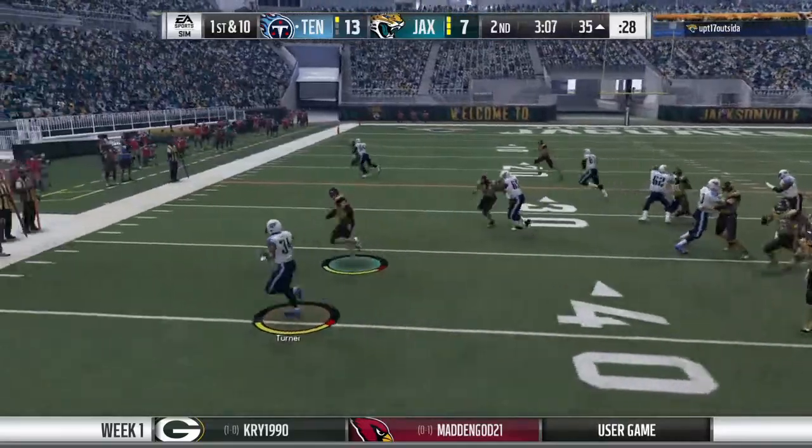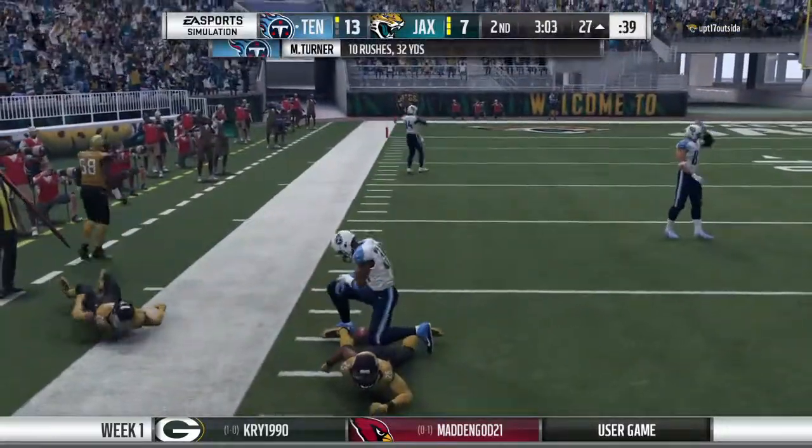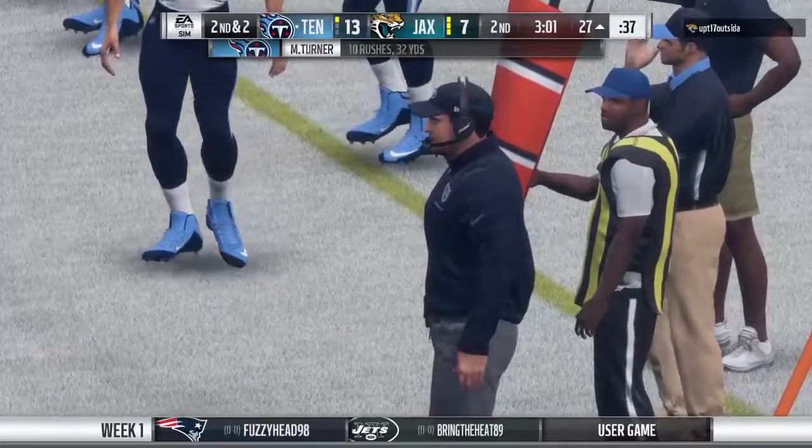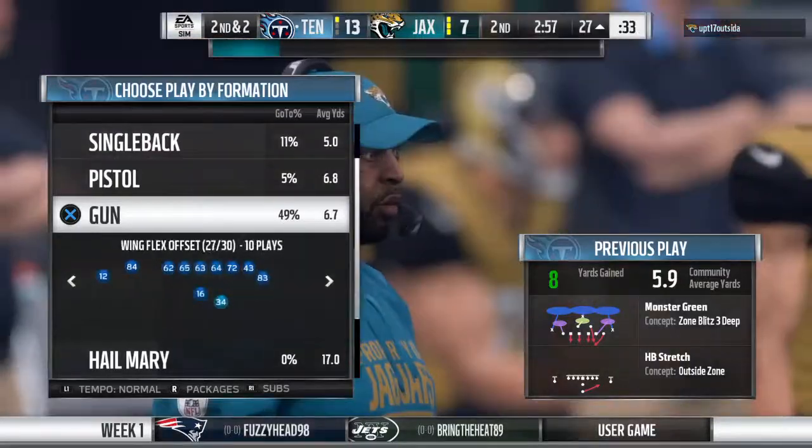On first down, Turner. Oh, he's got some breathing room. My running back's 96 speed, 92 acceleration. Blazing. Rookie. I'm trying to win some awards with his ass.